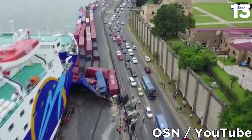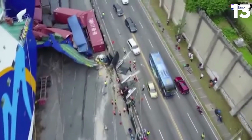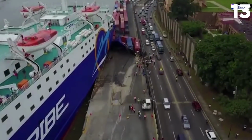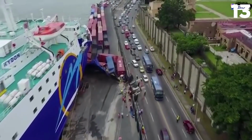Number 13. Ferry crush. This clip, which is a minute and a half long, shows a massive ferry ramming into a dock and accidentally crushing several shipping containers. The ramp of the ferry is snapped and crushed as well. The road near the ferry and small barrier protecting the road also face damages.